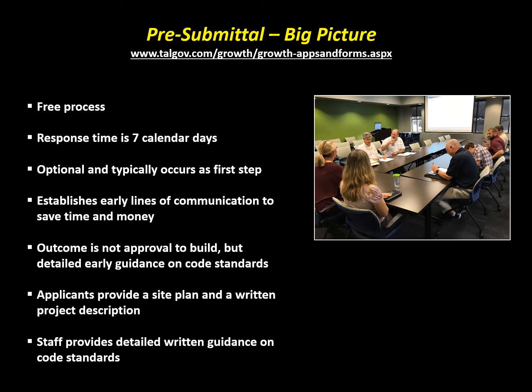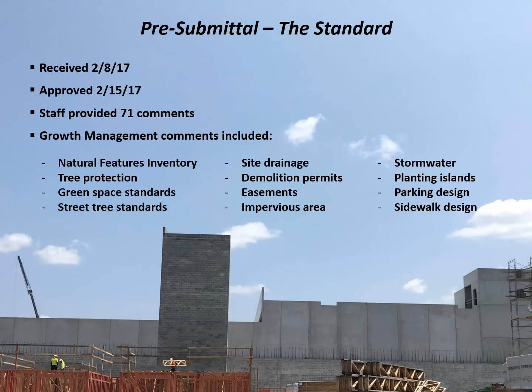Applicants simply need to create an account on the city's online permit portal at the website shown on the screen. To apply, simply upload a site plan and a project description to the permit portal. If you apply by any Thursday by 10 a.m., you're guaranteed a spot on the agenda for the following Thursday. The Standard did opt to file for a pre-submittal. It was received on February 8, and staff provided 71 detailed comments 1 week later. Comments ranged from drainage to green space requirements, parking, sidewalks, and many other issues.